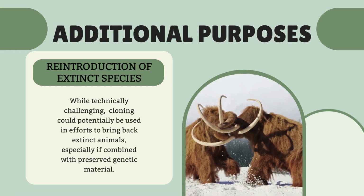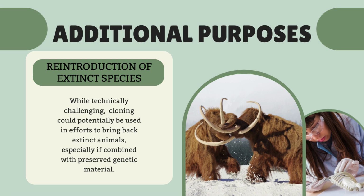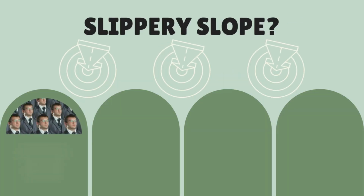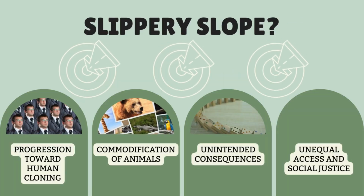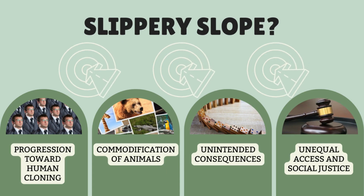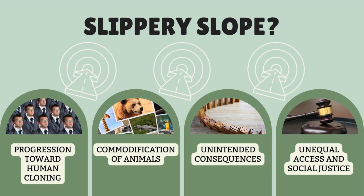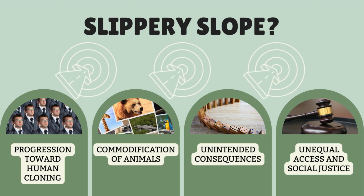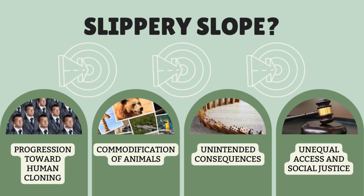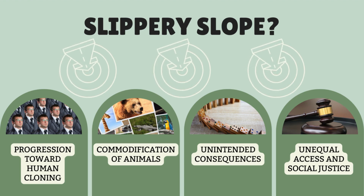Reintroduction of extinct species. While technically challenging, cloning could potentially be used in efforts to bring back extinct animals, especially if combined with preserved genetic material. The concept of a slippery slope is definitely a concern with animal cloning technology. Here's why. Progression toward human cloning. Opponents worry that advancements in animal cloning could pave the way for human cloning, which raises serious ethical and safety issues. Even if the focus is on therapeutic cloning, the technology could be misused for reproductive cloning.